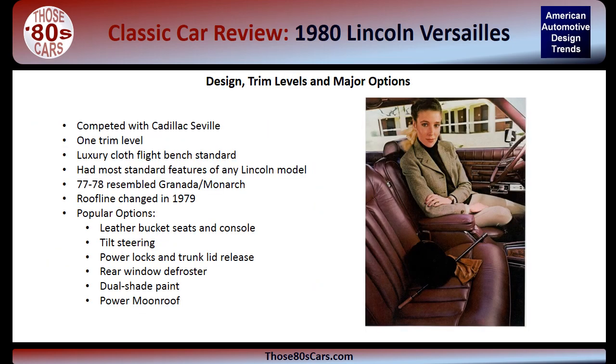Competing with the Cadillac Seville, there was only one trim level for the Lincoln Versailles, and it was loaded. Like the smaller Cadillac, it was the most expensive base entry model, as buyers were looking for European-sized cars that were fully equipped. The 77 to 78 Versailles profile looked too much like the Granada Monarch on which they were based. Lincoln would fix this later by adopting a fix by ASC that made the C-pillar more upright and formal. While the car was loaded, there were still options like a power moonroof, power locks, leather seats, rear defroster, and dual-shade paint.